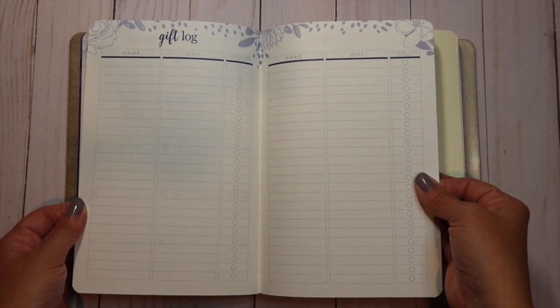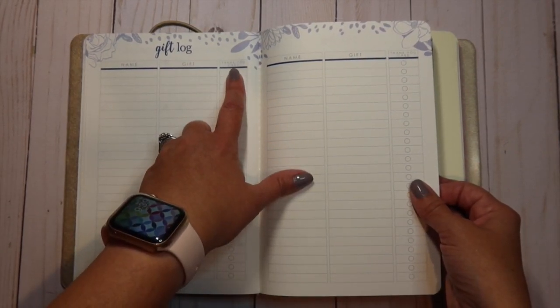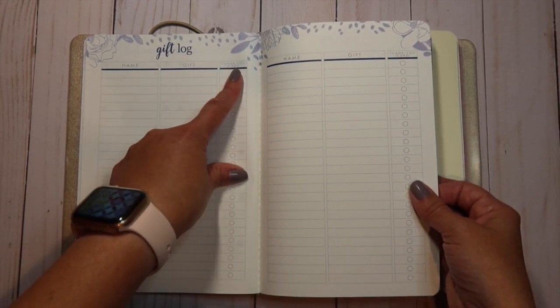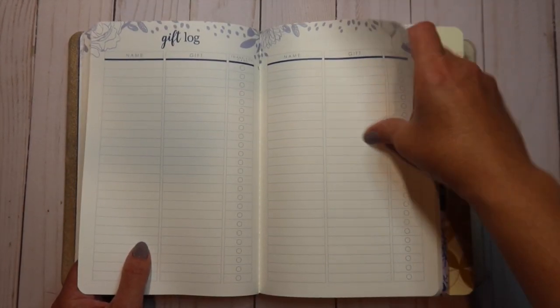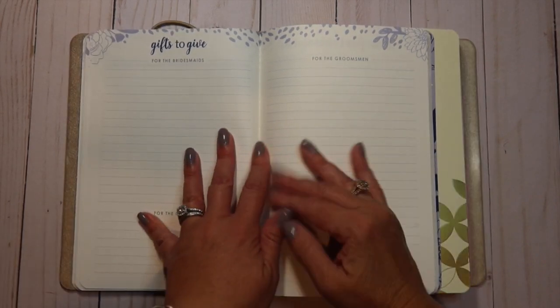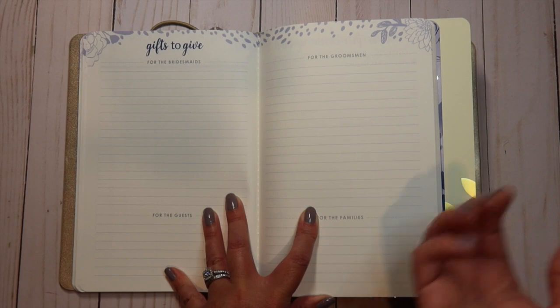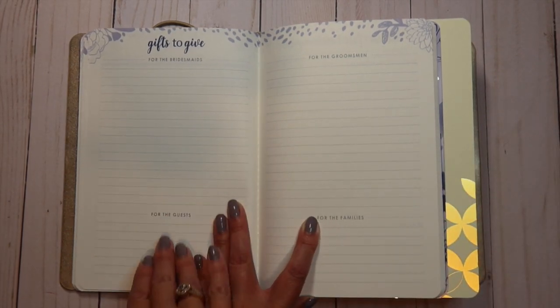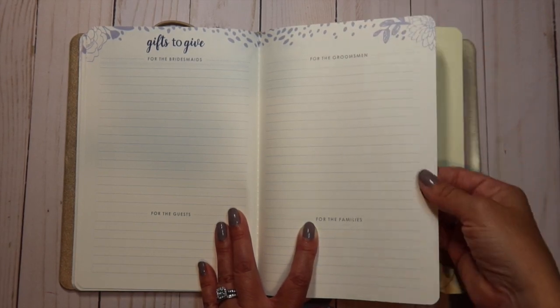Okay, so this is the gift log. I think this is super nice. And if you've written a thank you card, so the name, the gift, and the thank you card to check off when you've done it. And they give you 4 pages worth of that. On this page, you can write down what gifts you want to give to your bridesmaids, for any of the guests, for the groomsmen, and for the families.